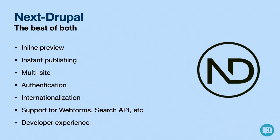And Next.Drupal is basically the best of both. We are talking about inline preview, instant publishing, multi-site support, authentication, internationalization, support for webforms, Search API. Basically, all the things we can create in Drupal, we can use in Next.Drupal. And for the developer experience, we are trying to make this easy for all developers.